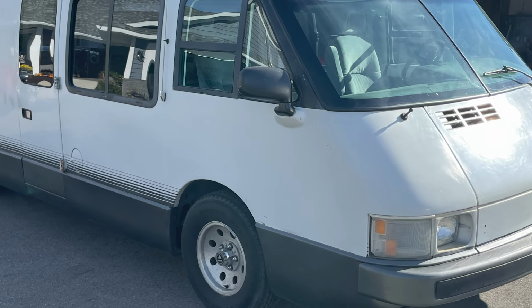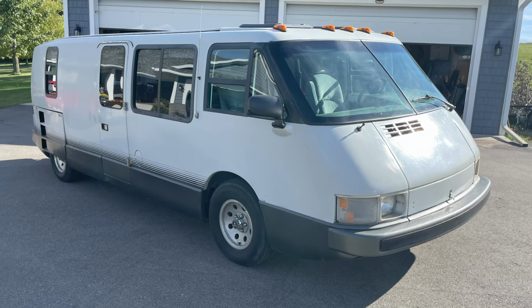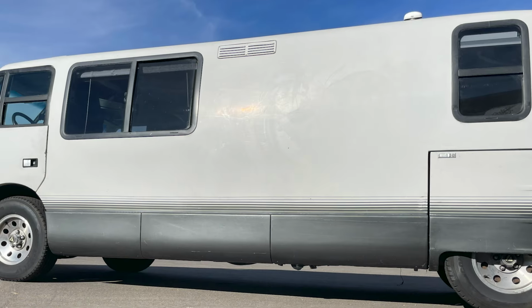It's actually slightly more aerodynamic than a C5 Corvette, according to the wind tunnel testing, and gets 30 miles to the gallon on the highway at 55 miles an hour. So it was a really different vehicle and fits in a normal garage. It's just under 7 feet tall. It's lightweight, 6,000 pounds. It was really different than most of the RVs of the day.